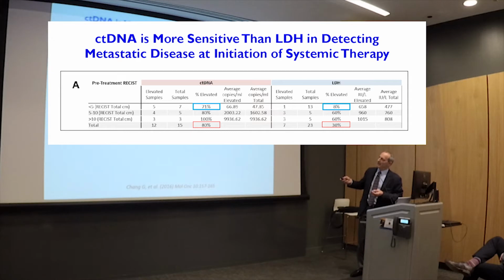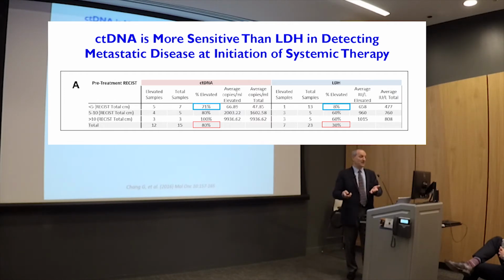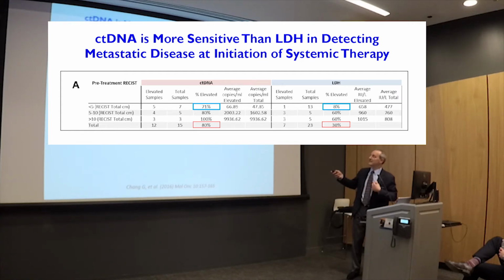They take 5 lesions and add them up. What we liked about this was that even in patients who didn't have a lot of disease, less than 5 centimeters of disease, we could still find their ctDNA was elevated 71% of the time. Overall, 80% of the time for all comers. The LDH measurements are only positive 30% of the time. So here's a patient about to start systemic therapy with the oncologist. Their LDH was only elevated 30% of the time. They were starting therapy because of their CT scan, but it just shows you how poor this marker is of detecting that. And in those patients with low levels of disease, only 8% were positive.